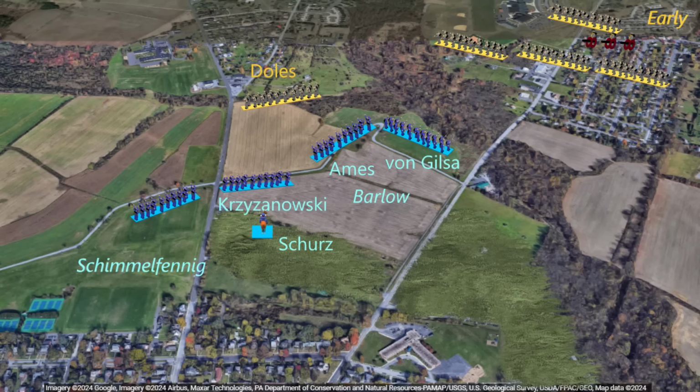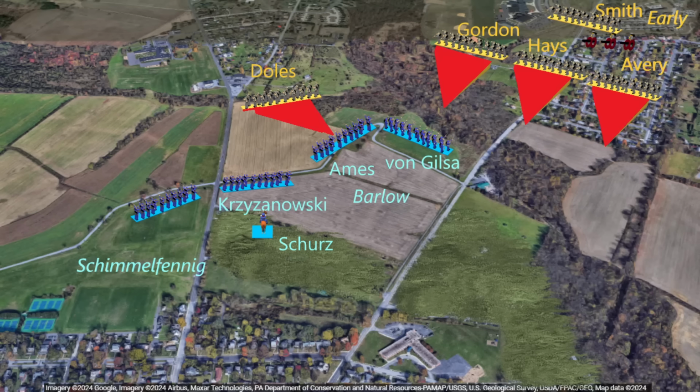Meanwhile, action has started on the Union right. Barlow's position on the knoll is taking artillery fire from Jones' battery across Rock Creek. Jubal Early's division faces the exposed Union flank. Early forms up his brigades into battle line. Gordon is on the right, Hays' brigade is in the center, and Hoke's brigade, which is actually under Avery now, is on the left. Smith's brigade forms up behind Avery. Early's division with Doles' brigade is about to hit Barlow's knoll.